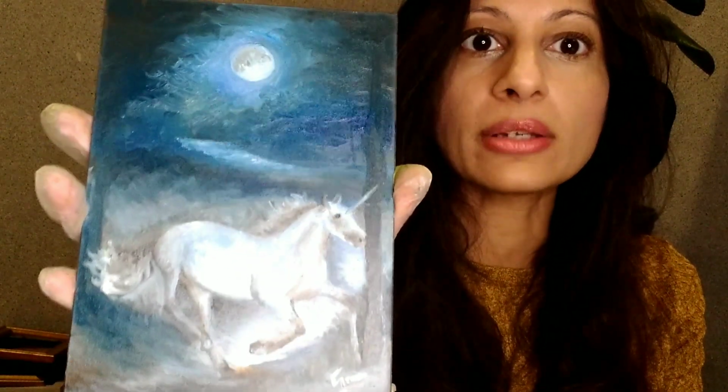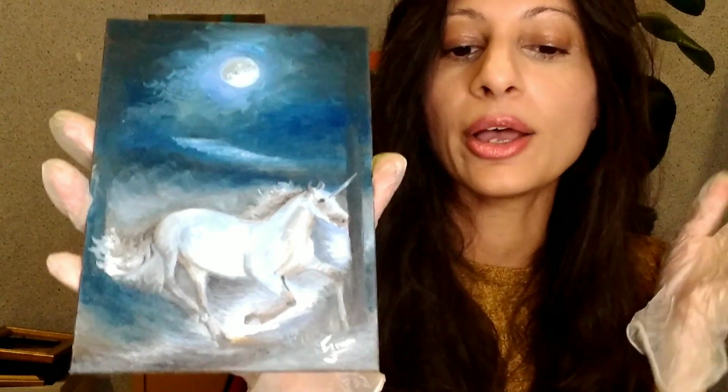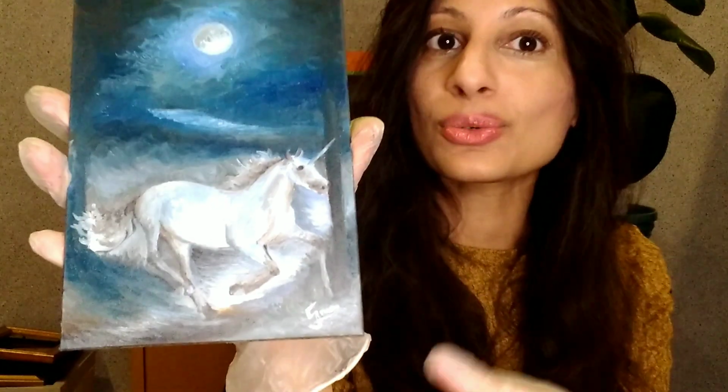We have a unicorn, and this unicorn is really on the run. Once again, this is wet, so I really hope you can actually see it because I finished it today, so you may see some strange light reflection. I hope I can get a good shot of it. This unicorn is really on the run because, like any animal that is rare and beautiful, it is being hunted, so it's on the move.